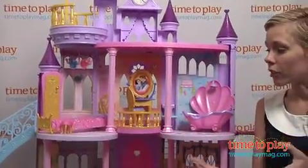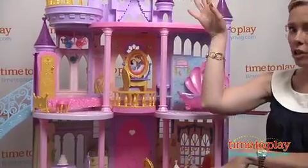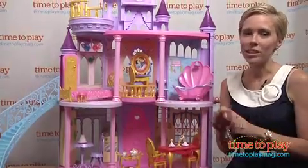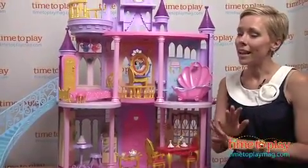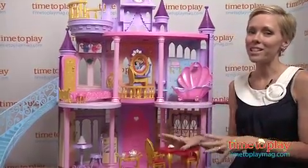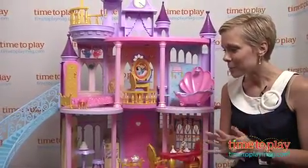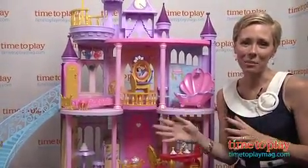It's really designed for kids 3 and over, stands 3 feet tall. It took about 20 to 30 minutes to put together, but one thing to note, it does not come with any dolls. So any of your dolls will work, but this playset doesn't include them. So make sure that if you're going to be giving this play experience to your child, they have lots of great dolls to make the magic happen.